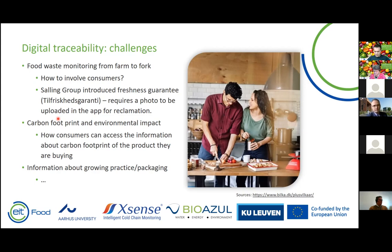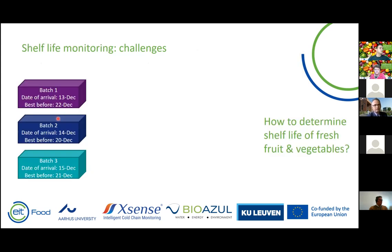And another challenge that I want to focus on is related to shelf life monitoring. First, why do we want to monitor the shelf life? Is it important? Well, we will see now when we compare two management concepts. And there will also be a second question: how to determine the shelf life of fresh fruits and vegetables. But let's first see why shelf life is important.